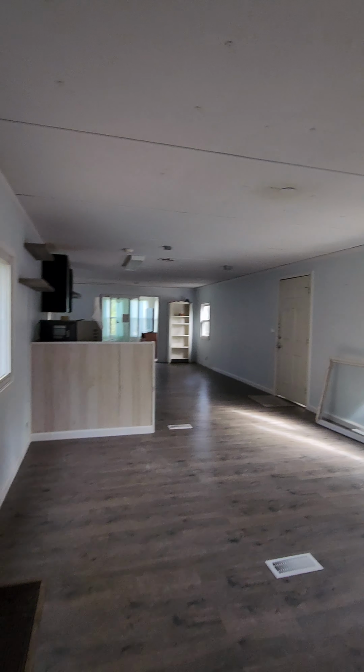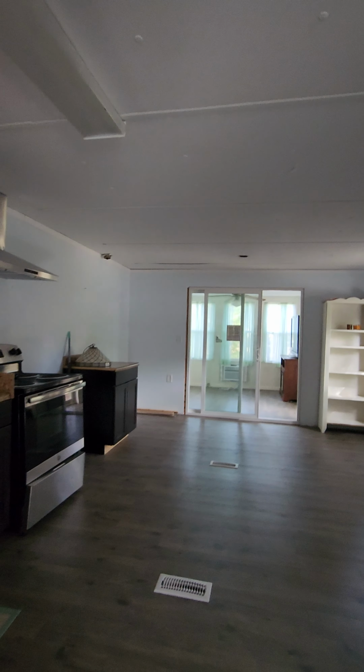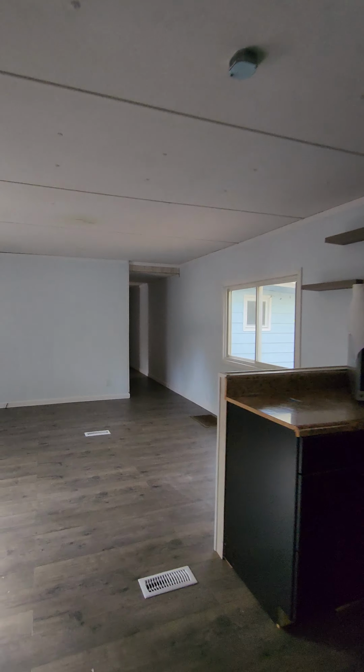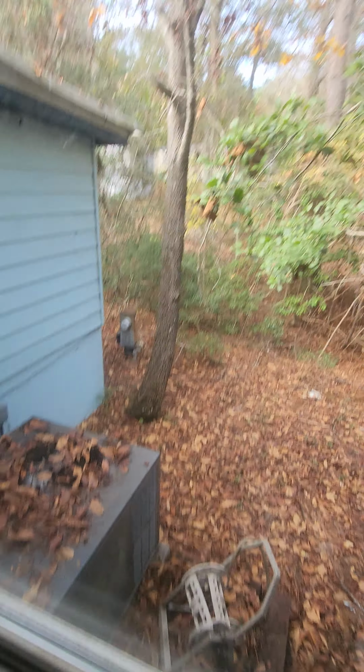Definitely a project. There's some good things here. And the floor moves, but it's not unstable. But it is a project. Quite a bit of work that still needs to be done here. But it does have some potential. There's the HVAC. Definitely older, it's huge.